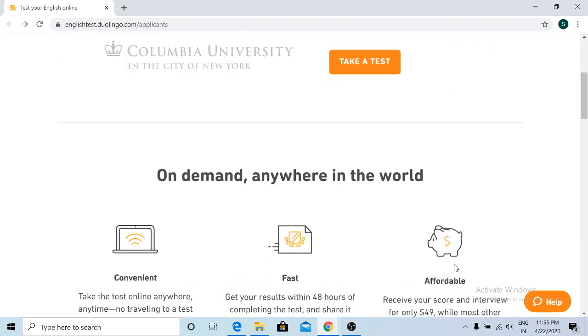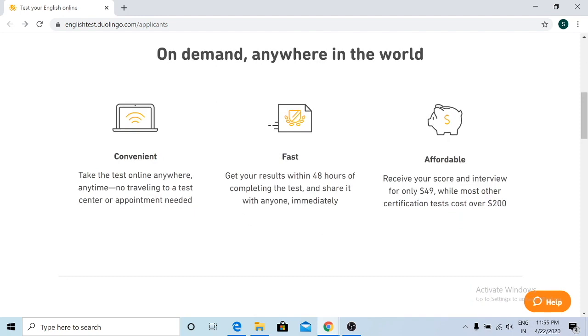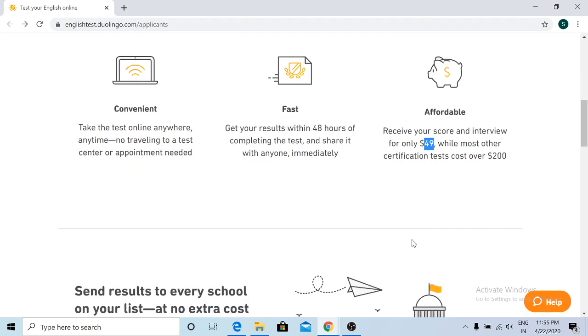Alright, what's next? It's convenient because you can take the test online from anywhere and you don't have to travel to any place. It's faster because you get the results in 48 hours, which is basically 2 days of completing your test. And it is affordable. Yes, it's not as costly as the IELTS test. You just have to pay $49 and get your certificate for the English proficiency basically. So this is relatively affordable.